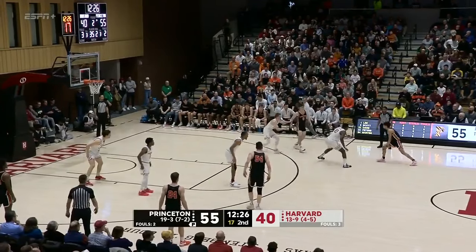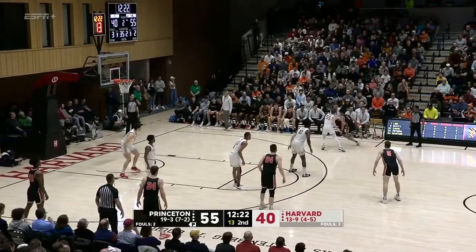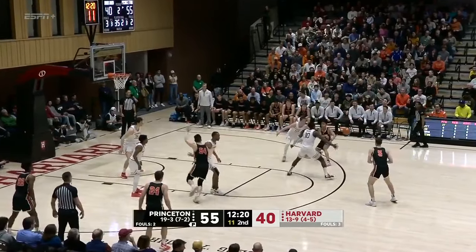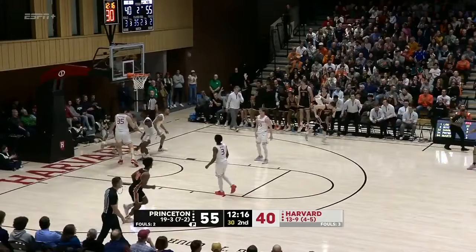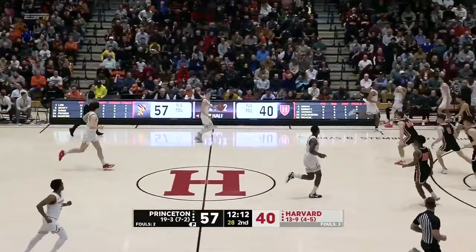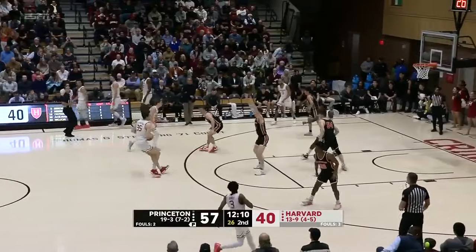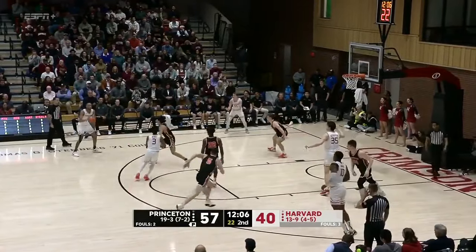Matched up with Okpara this time. Wants the screen from Scott. Wojcik crowding him. Lee doesn't care. Gets it away to Scott, crashing down the lane. Quick hop step and a layup. Nice pivot there by Jack Scott. First bucket for the sophomore. And after it was Xavier Lee just drawing attention, Jack Scott knew exactly what he was doing, getting into the paint.